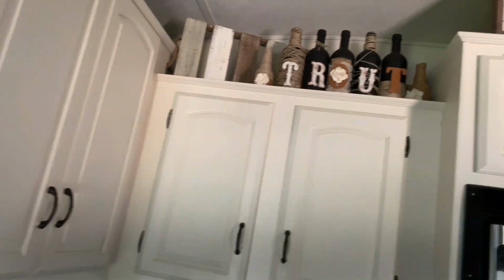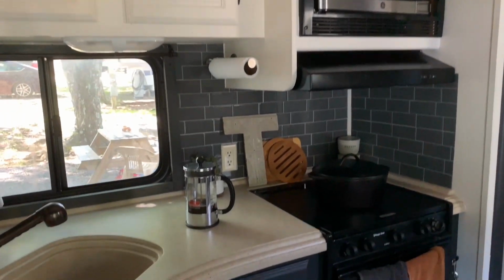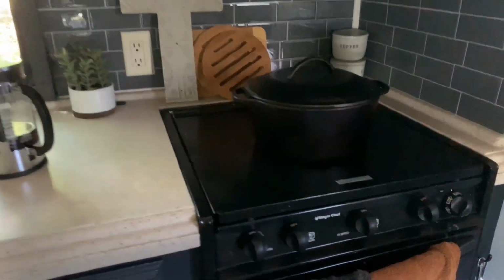So we added paint everywhere. We put this backsplash on. This backsplash is actually peel and stick from Lowe's. And the countertop is the original countertop. We did not have to change any of that. I think that's basically all we really changed: the floor and paint. And a bunch of furniture because it was pretty bad.